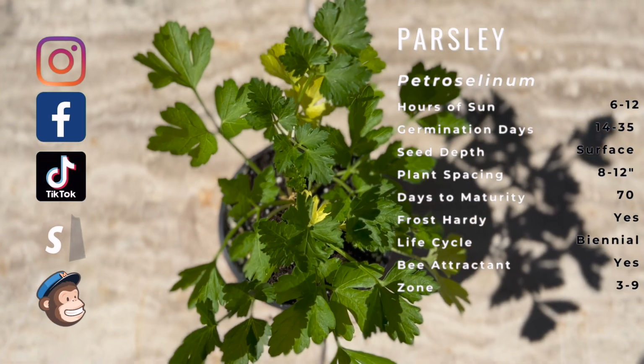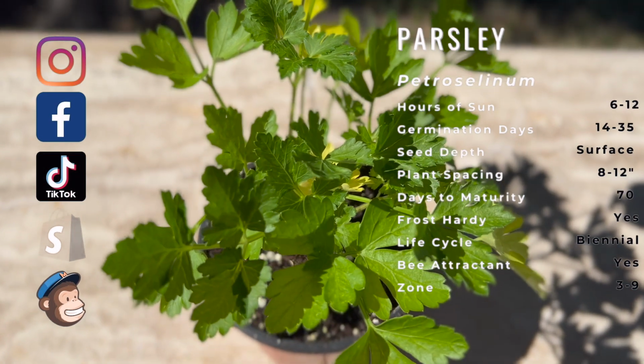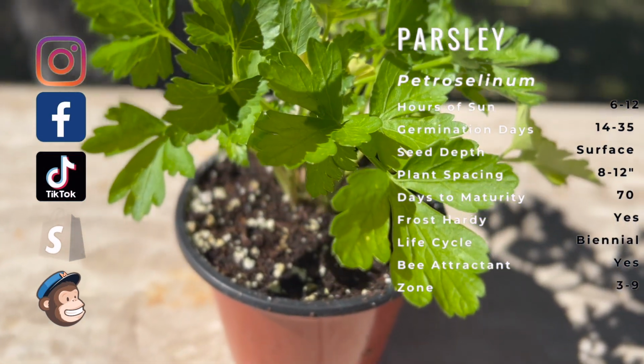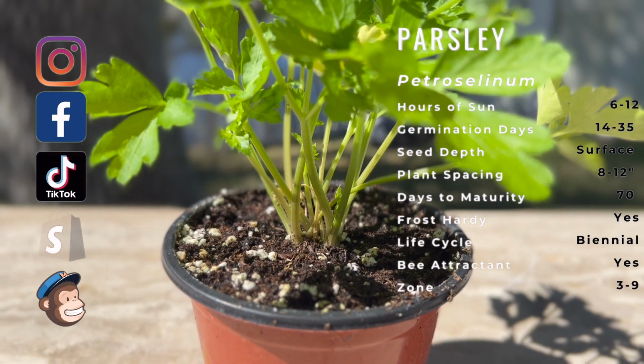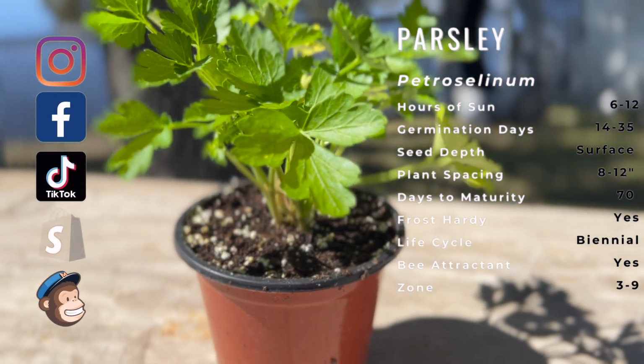Parsley is native to the Mediterranean region and has been cultivated for more than 2,000 years. It is a leafy herb in the carrot family that grows like a small shrub. Parsley has a fresh green aroma and flavor that is a combination of citrus, clove, and nutmeg, creating a unique taste. Parsley will flower in its second year with circular clusters of white flowers sitting atop thin stems.